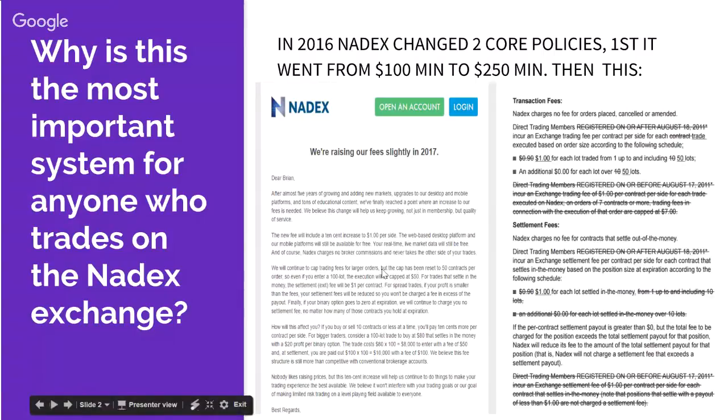They used to stop at 9 contracts, 90 cents a contract, 10 contracts max. That was $9. But if you look over here, you'll see Nadex changed its fees. Here, it went from $1, and instead of stopping at 10, they went to 50. So now $9 costs you 50. From 9 to 50. Everybody knows that, and they eliminated every other aspect of deductions that they offer.